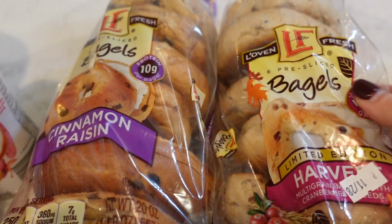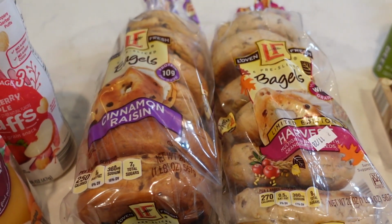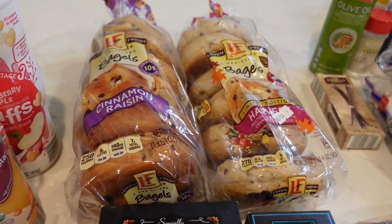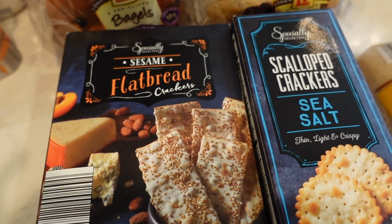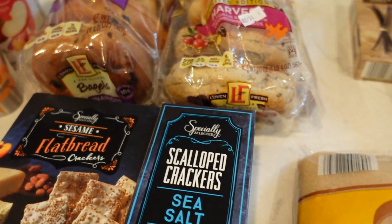Does anyone know if there's going to be a dog show this year? I think that they canceled the Macy's Day Parade, but I'm hoping they didn't cancel the dog show, because no shame, I love the dog show. Comment down below if you're a dog show person too.